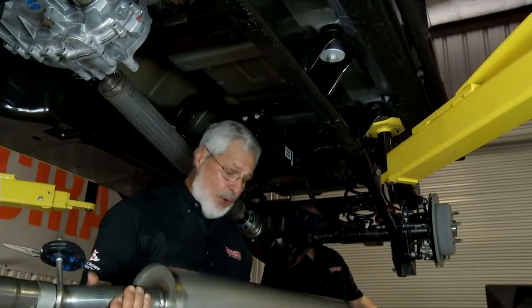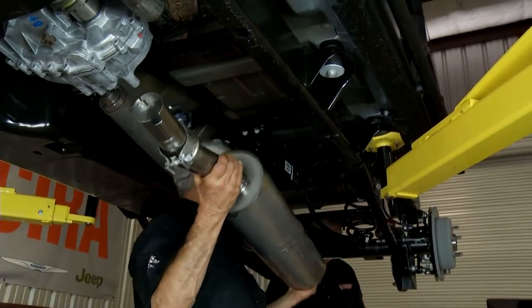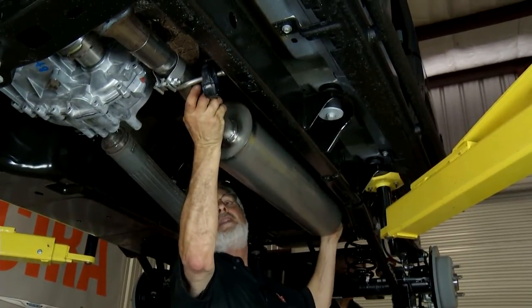What we have here is Borla exhaust, all stainless, custom made for these Jeeps. It fits like a glove. It's a nice muffler. It's going to sound good too, and it's got all the hangers on it. And it fits together. That slides right in there.